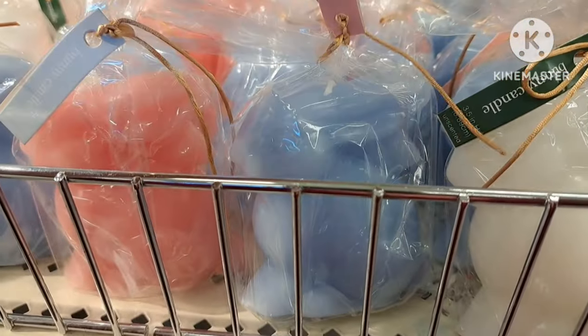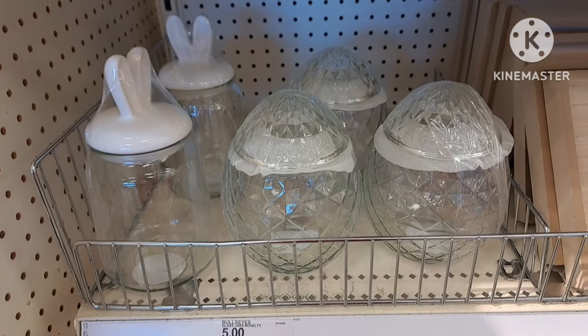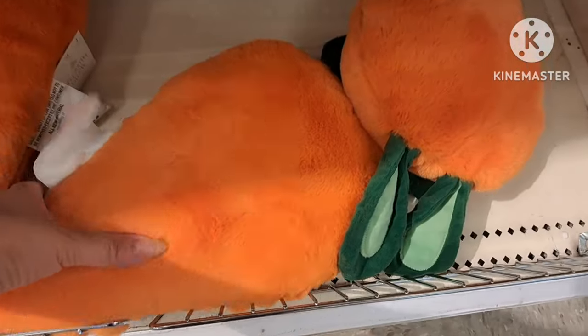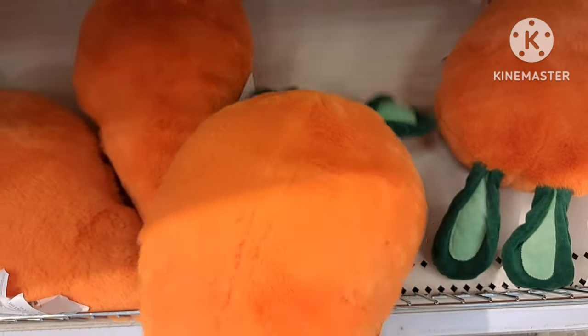Little candles in shape of bunnies. It's pretty storage jars. Look at this little pillow.